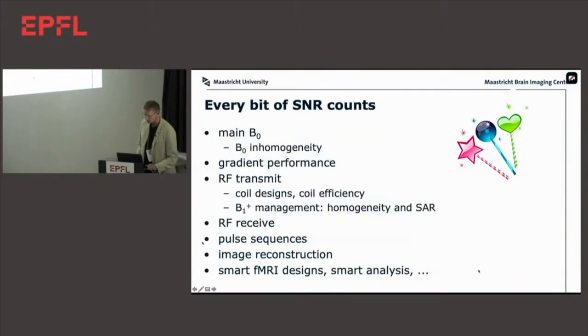So every little bit of SNR counts, and the factors playing into this are the main magnetic field, as we talked about, the gradient performance, the transmit, the receive, the pulse sequence, super important. That's what I say because I love doing it. There is image reconstruction, super important because I love doing it. There are also, on the processing side, smart ways of doing your fMRI when you're slow in sampling, and smart ways of doing fMRI when you're fast in sampling. So all these things will have to come together.